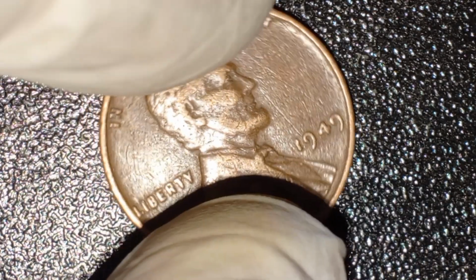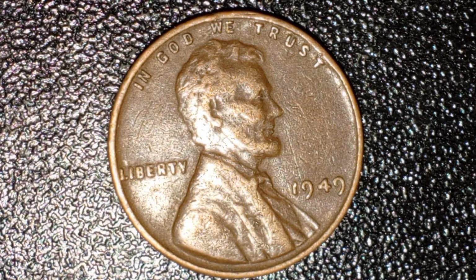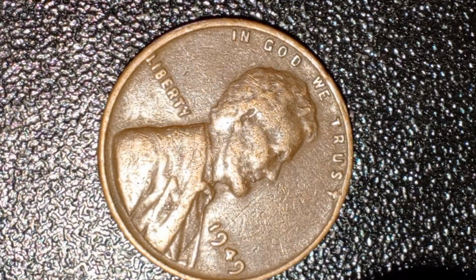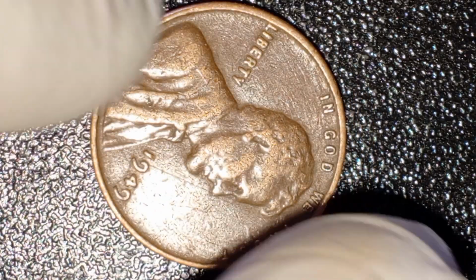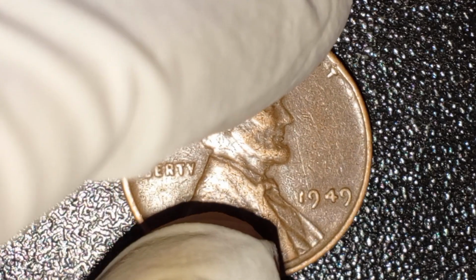3. Coin shows and auctions. These venues attract serious collectors willing to pay top dollar for unique finds. 4. Online auctions. Sites like Heritage Auctions or Great Collections specialize in rare coins and often yield higher bids. Segment 6, final tips and closing.